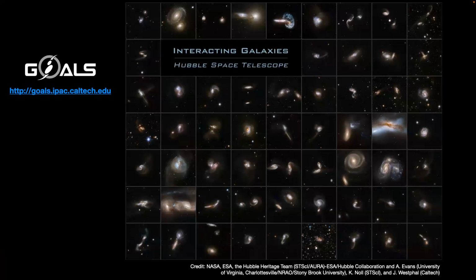Okay, so back to this gallery, because I really like it a lot, and it really shows that the sample of the GOALS sources do span a range of galaxy merger stages, from early stages all the way to coalesced and post-merger stages. They span a range of infrared luminosities. And so, by doing this in a statistical sense, we can actually build up and understand these processes statistically. So I do want to focus on a few case studies.